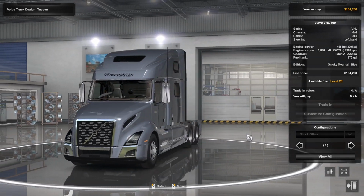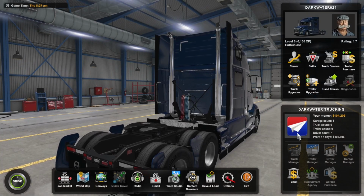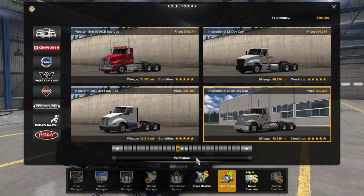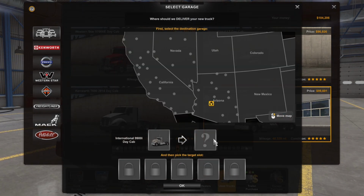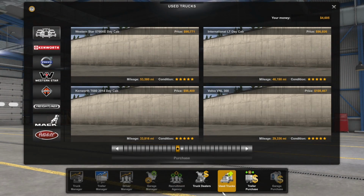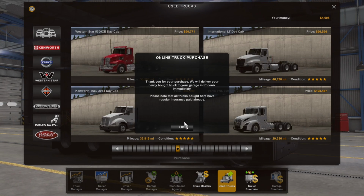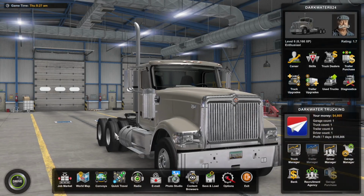But maybe we will also be able to check out other truck dealerships as we come across them. But I think it's time to get our own truck. So I think we're going to run with you. Numbers are all still the same. Just wanted to make sure. We'll go ahead and assign it to the Phoenix. There we go. We'll be immediately brought to your garage in Phoenix. Regular insurance already paid. Fantastic. So we've got our first truck.